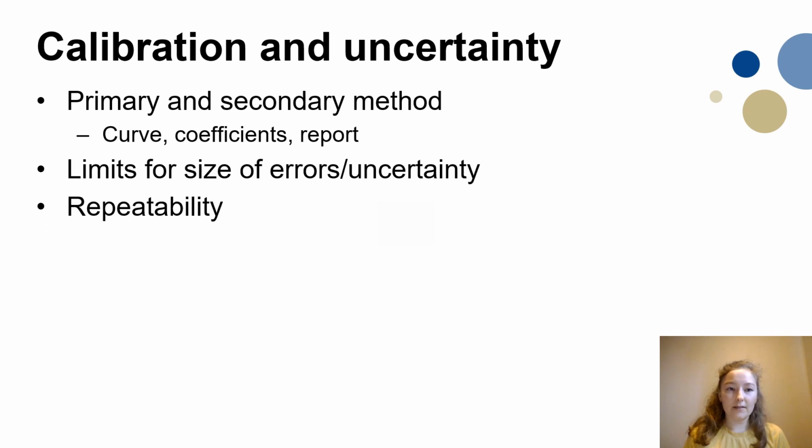As already said, all sensors have to be calibrated. The IEC standard says that we have primary and secondary methods of calibration. Primary methods are the most accurate ones and don't require calibration, as they are based on time and mass. Secondary methods have to be calibrated against primary ones. In the calibration, you should find the calibration curve, you should find the calibration coefficients, and you should write a report of the calibration.